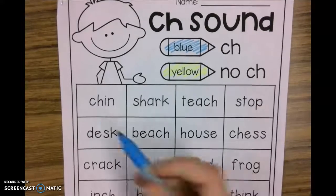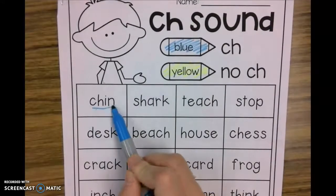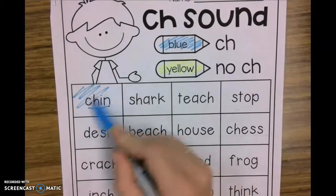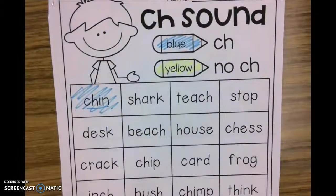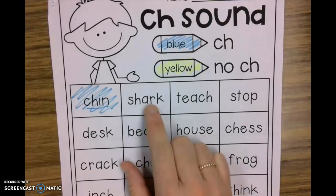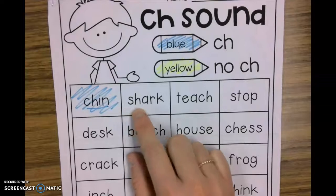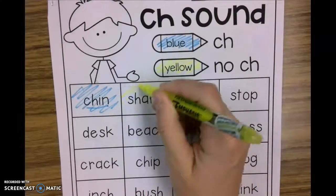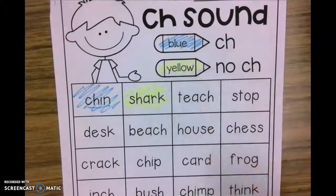So the first one is ch, chin. Does chin have ch? It does. Okay, let's look at the next word. If we need to make the sounds, we can. Shark. What's the word? Shark. Does shark have a ch? No, it has a sh digraph.